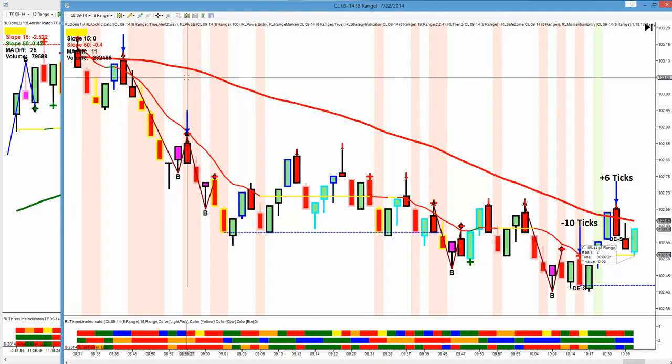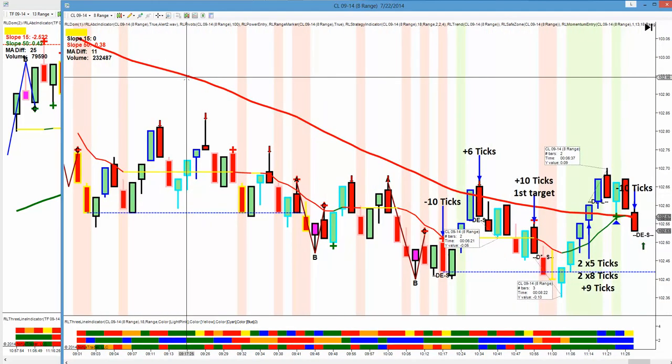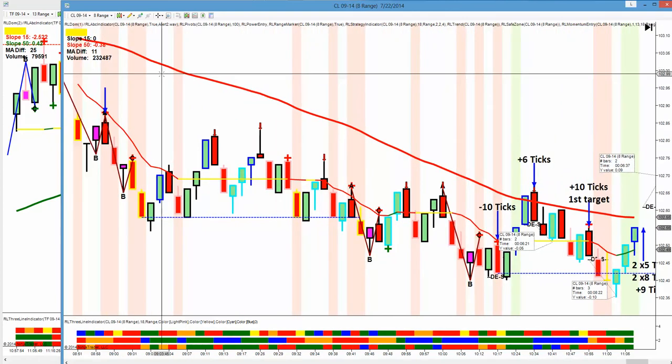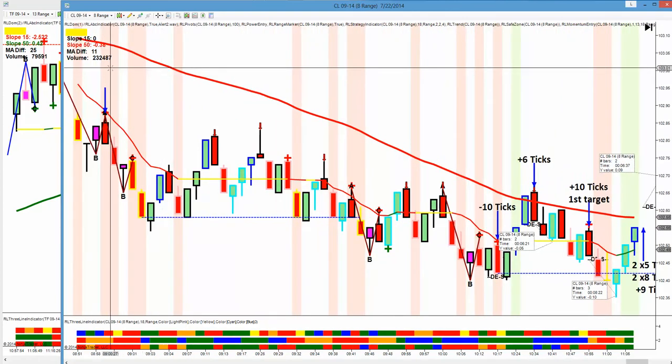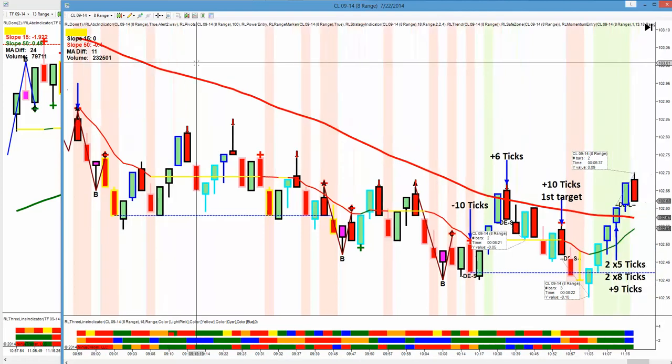Now this was a pit opening move right here. This occurred early in the morning. There was a pit opener here at 9 o'clock. It's right here. This is 8:59:27, 30 seconds before the pit opened. And that's why I stepped aside on it. Otherwise, it was a great trade, and it worked. But the pit oftentimes reverses the trade, so I stood clear of it.